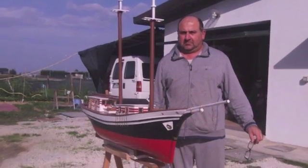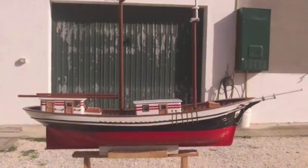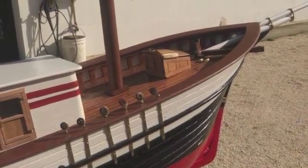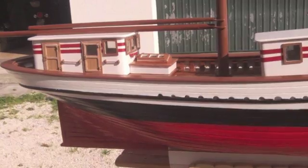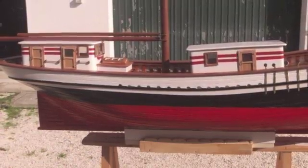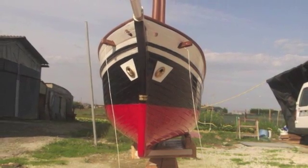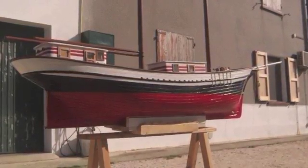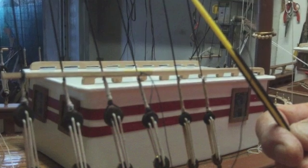Here the first time the model sees the light, and she's already painted in her colors she's carrying today. Also the booms and masts are all made out of wood. Galley decks house, bridge decks house, the gaff. Here the bow of the Florette. Nice counter stern, Voyager stern. The cut heads.